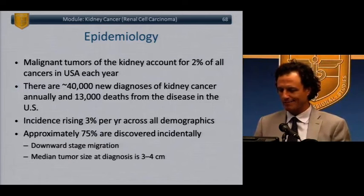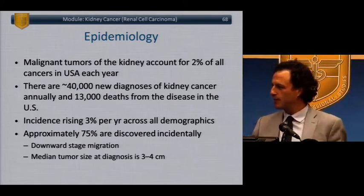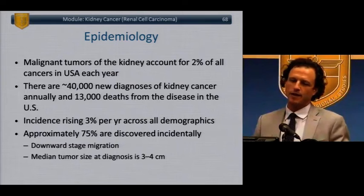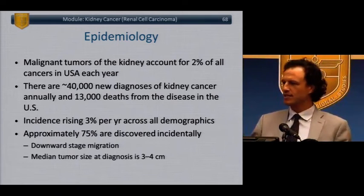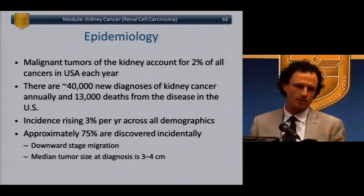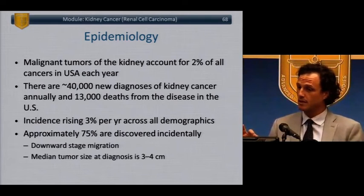Epidemiology of it, not all that interesting for you, except to say there's been a downward stage migration. So this has happened over the last 25 years, where more CAT scans have been done and finding more little ditzels in the kidney. If you see a simple renal cyst on some scan you get, you can ignore it. If there's any complexity to it or if there's a solid mass, have them see a urologist. You can reassure them most really small renal masses we follow.